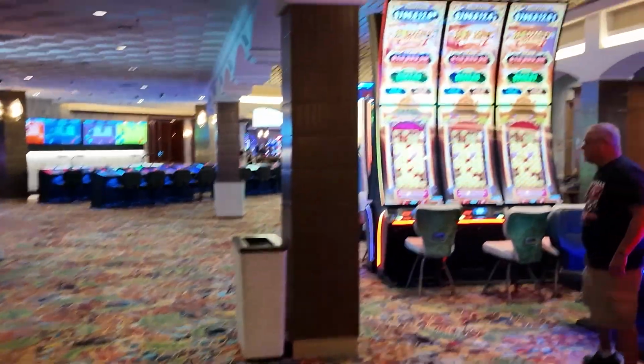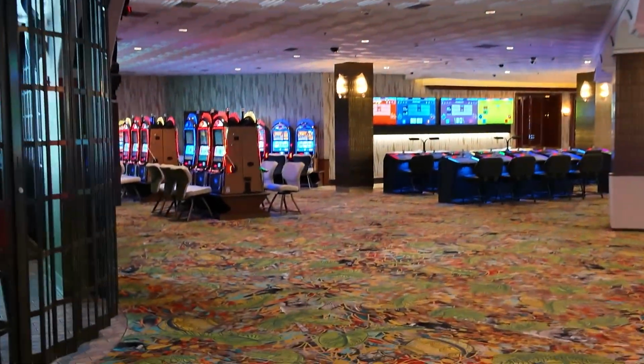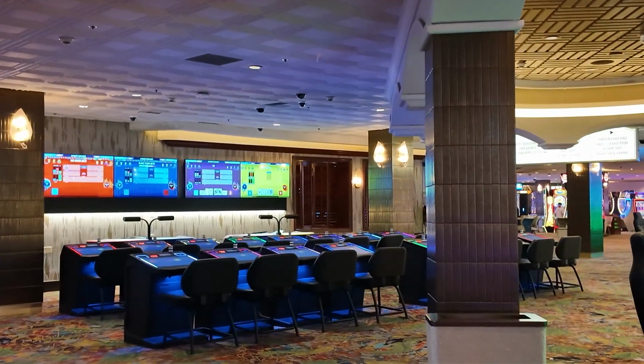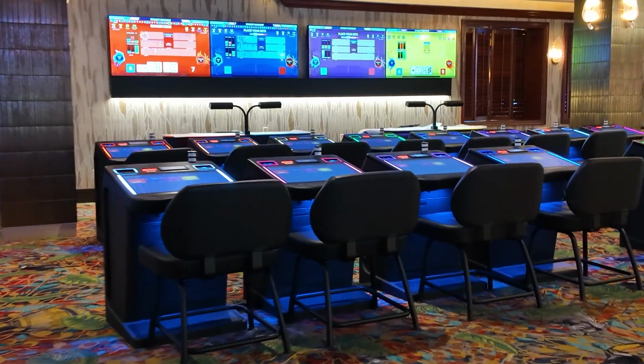Now, as I walk back to the front of the property, the newly remodeled area where I first started, I hope I gave you guys a great tour of the property, an overall view of what to expect, and the history of the place as well. All the new renovations and more. I highly advise you stay here if you can. The Rio is making a comeback, I should say.